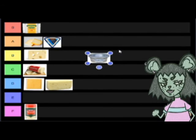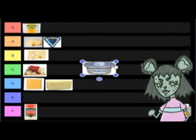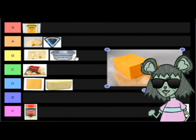Now next up, we have got cream cheese. Technically not a cheese, all right, but that's fine because we want Philly to be in our cheese club, right? It's so damn good. I'm a huge fan of Philly. So I'm just gonna give this one a solid B. Because like, listen, my favorite breakfast: bagel, lox, cream cheese. Oh my god, delicious. I'm breaking the rules, and it's for Philly.